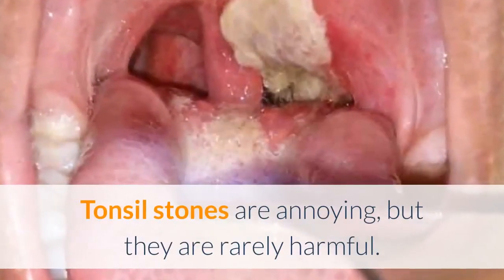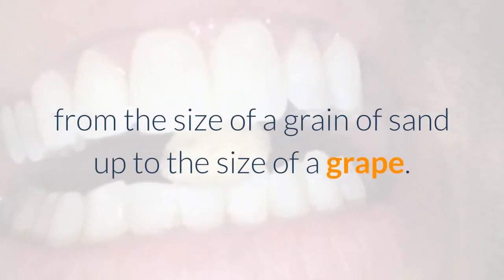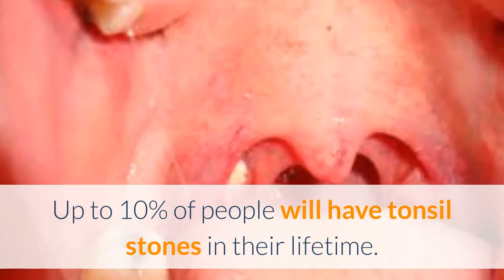Tonsil stones are annoying, but they are rarely harmful. Tonsil stones can be large or small, from the size of a grain of sand up to the size of a grape. Up to 10% of people will have tonsil stones in their lifetime.